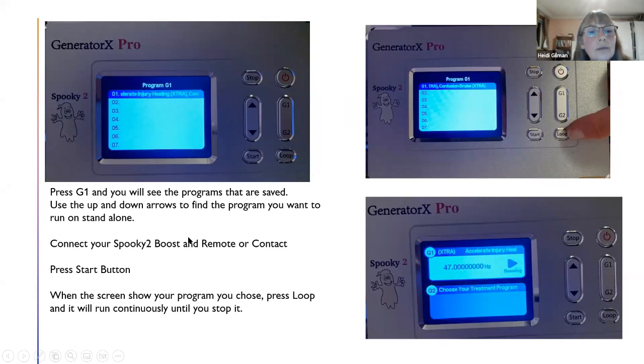Now you'd want to connect to your boost and remote or contact. And if you press the loop button, then it will run continuously until you stop it. And you press the start button. And here it shows that it's running. It says running, accelerated injury healing. And it's the other one that I had on there too, the bruising. Okay, so that's running on G1. So when the screen shows your program's running, press the loop and it will run continuously until you stop it. There's the loop again. Here's the G1 or G2 that you're choosing when you first put it on. Right?